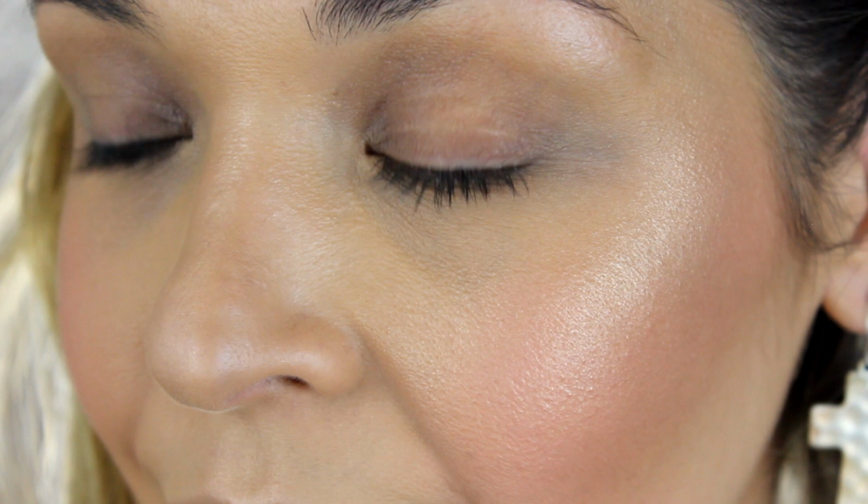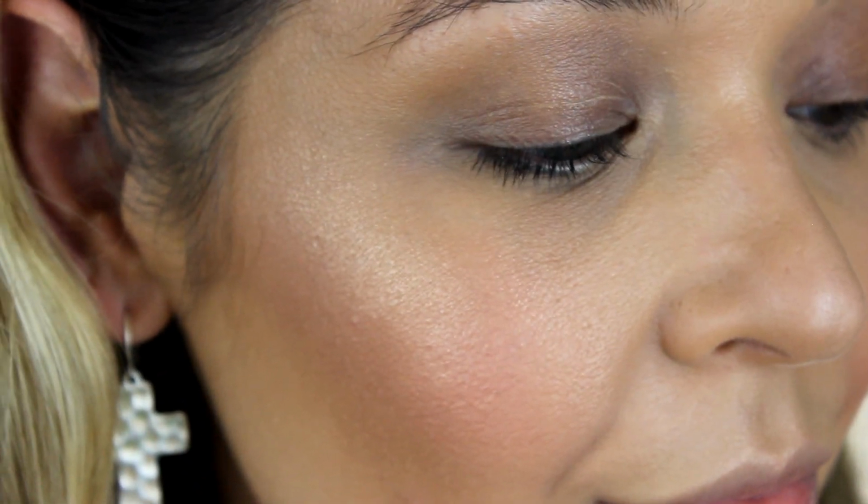I don't know how to edit to make my skin look better, so what you're seeing is as close to reality as I can show you guys. I'm showing you guys up close details of my face, so hopefully you can see everything that I see. Nothing to hide here, nothing to be ashamed of. So anyways, I again have nothing but good things to say after applying the rest of my face.